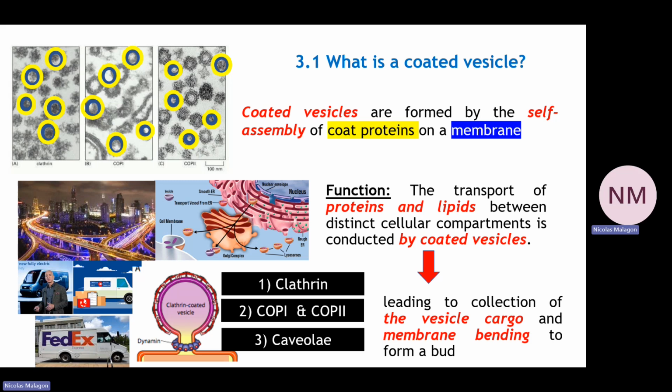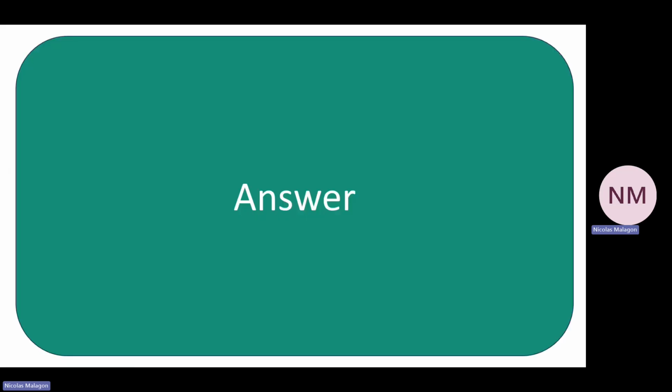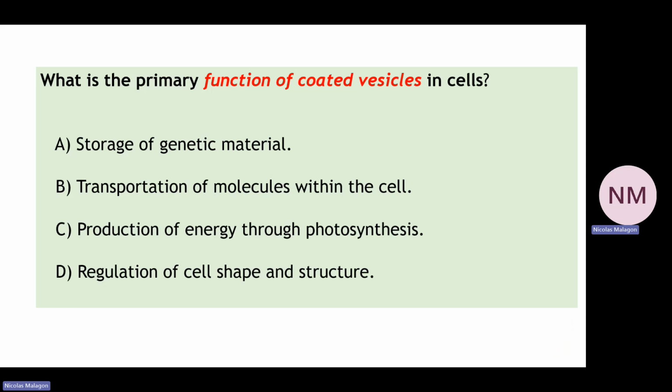And the function is to transport proteins and lipids, leading to a collection of vesicle cargo and membrane bending that forms a bag. Okay, so we will show you how this process happens in the following slides. And remember, we need to remember these three types of molecules. So, Felicia, excellent job, pretty easy.